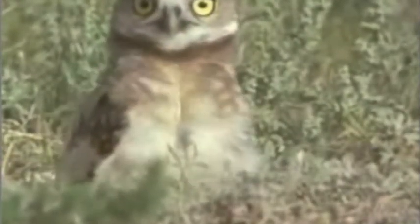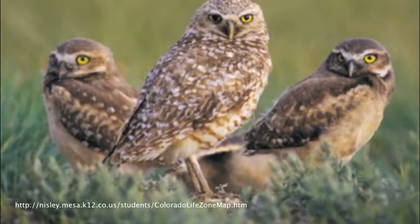Burrowing owls nest on the ground, which makes their eggs and chicks at risk to predation by terrestrial animals such as skunks, snakes, cats, and dogs. It has been suggested that the owls use the mammalian dung to disguise the scent of their nests and protect them from the predators.